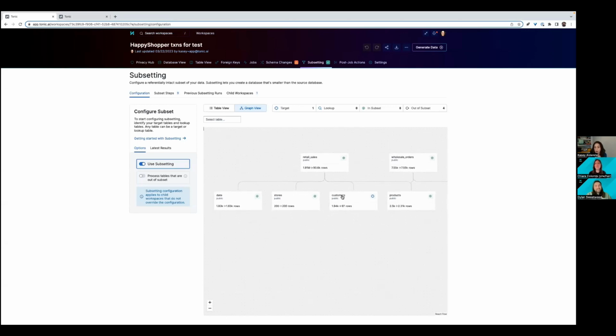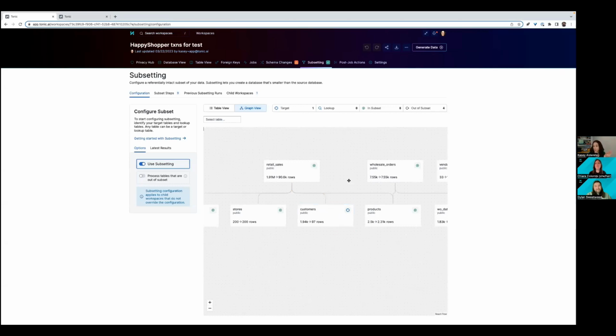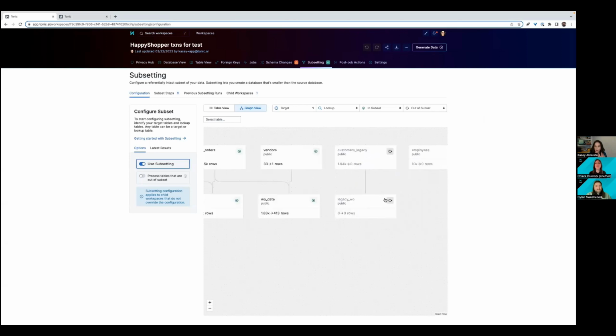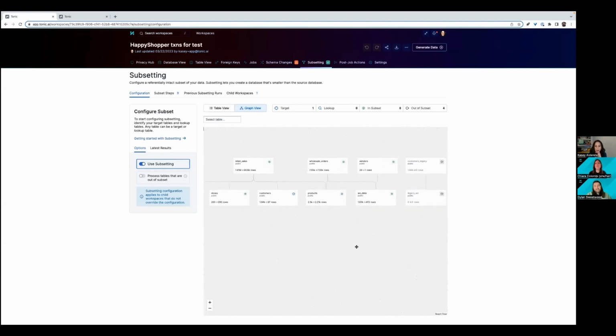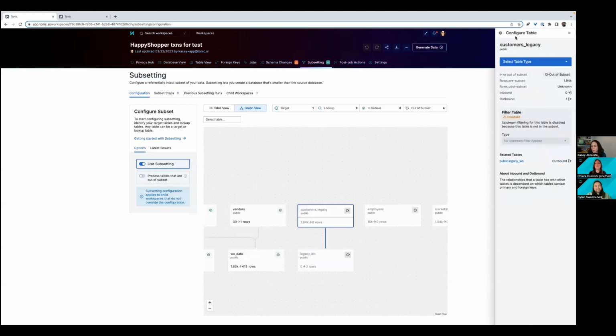So in this example, customers is my target table. And from targeting 5% of the customers table, I get all of these related tables. Okay, all of that makes sense. One thing I can see here with the Graph View is that there's this orphaned part of the database. I've got these two legacy tables that are not part of the subset. That's why they're grayed out. And I might think to myself, oh, actually, I would like to include them. So, you know what? I'm going to add that as a target. That's how I'm going to include it.